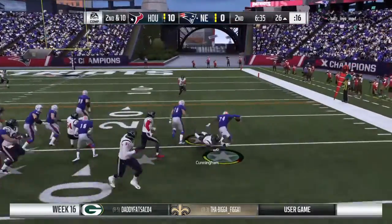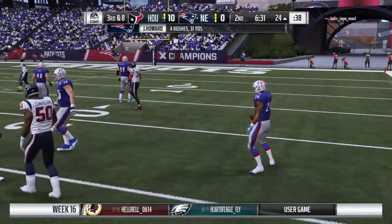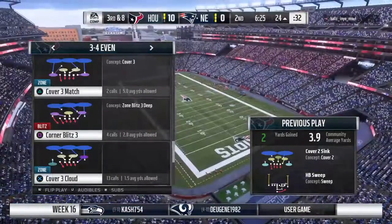This is Howard on second down. And not much of a hole there as he gets it down to about the 24-yard line. He only got a couple on that one, so not a ton of help. They'll have a 3rd and 8 forthcoming.